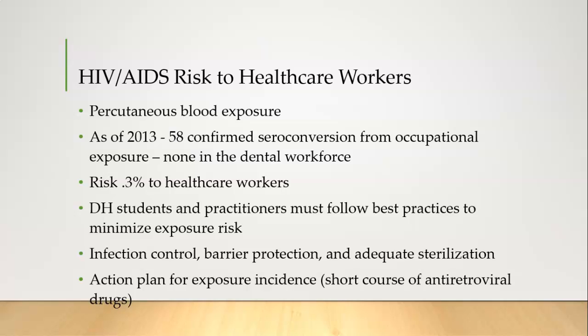The other thing I wanted to mention, I don't have a slide, but there are patients out there you may see who are on a prophylactic drug to prevent contracting HIV. They may be in a high-risk category. So homosexual men, or, what was the other, anybody who uses needles, intravenous drug users. They tend to be the populations that contract HIV more frequently.